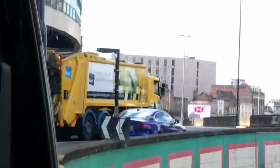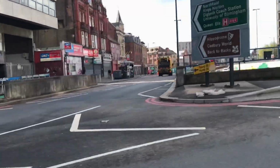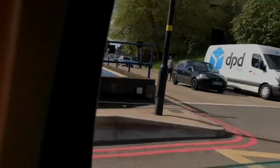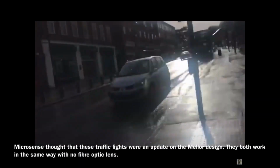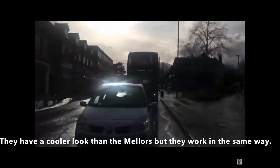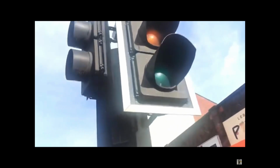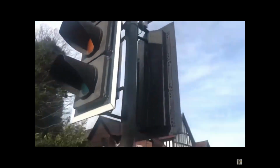Bodywork, as you can see. If you scan the R7, this was an update on the Mellor design. It's the full pelican crossing with the flashing green and yellow men.